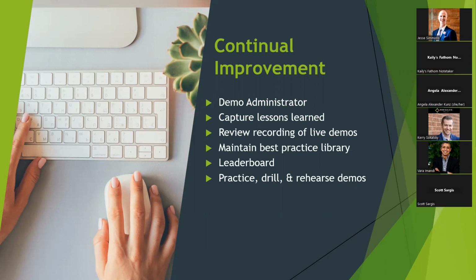And if you're not recording and reviewing every demo, I highly recommend you do. Does Tom Brady watch game film? Probably. And the other thing is, since you have your demo performance indicators agreed upon, create a leaderboard so that you can track and reward when there are successes and celebrate the successes.